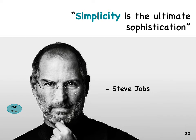I love this quote from Steve Jobs. "Simplicity is the ultimate sophistication." It's a really good quote, and it's very true. But he's not the one that really came up with the quote. We'll see that in just a second.